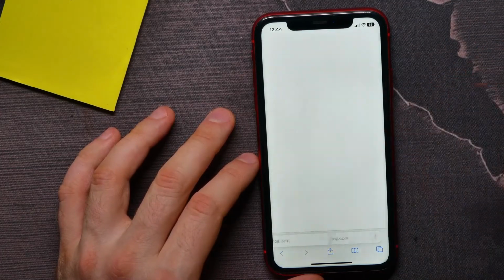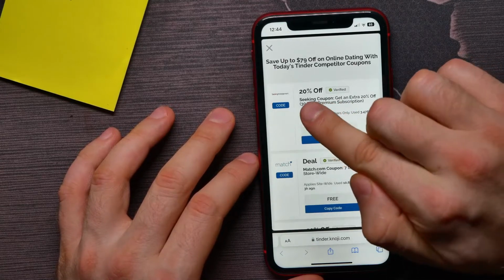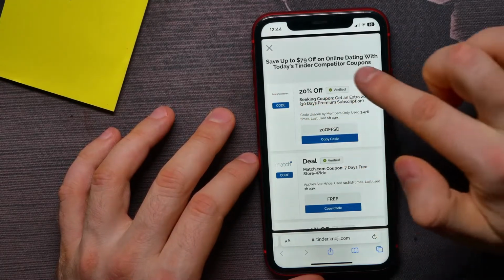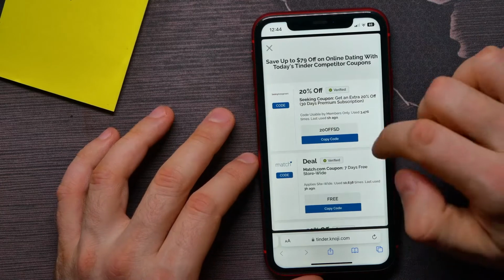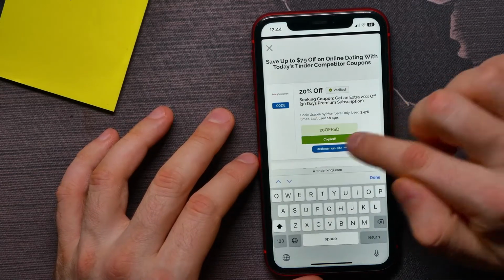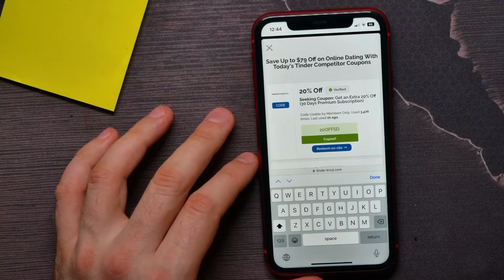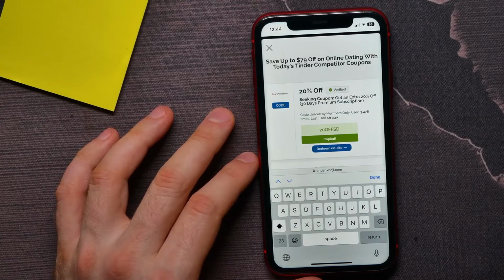Just tap here at Get Codes and here, for example, I can get 20% off with that promo code. I can tap there where it says copy code to copy it to my clipboard. And then I can move to Tinder website or Tinder application where I can use that coupon code.